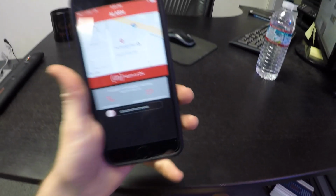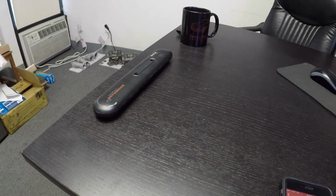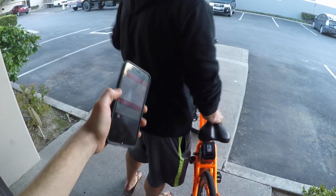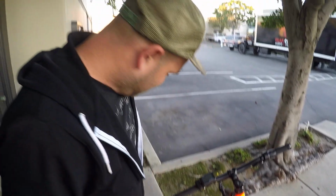Okay, we're doing another test. I've activated the Boomerang. You can see it's flashing red right there. We'll move it around. Cameron's taking it, and we're gonna track him on the phone. Now it didn't beep. That was kind of interesting. I think it's taking a minute. You can see it's flashing and it's tracking. There we go. Now it knows it's been stolen.